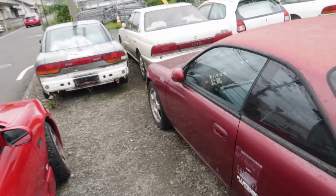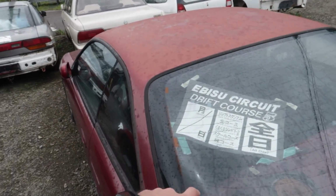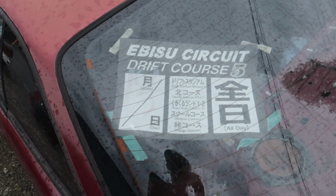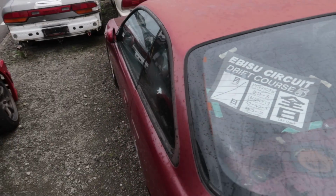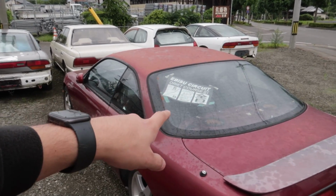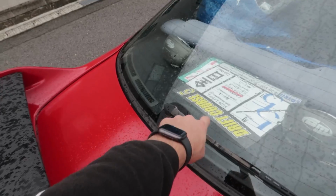So it's very clear that most of these are probably drift cars. The biggest hint is obviously the Ebisu track slip here. There's no year written on it, but we can see that this was in December 12th. So the 9th of December, this thing was driven last. But that design hasn't been used for that sheet in a very long time, like at least 2 years, I think. Because this is the new ones here with like the yellow and stuff.